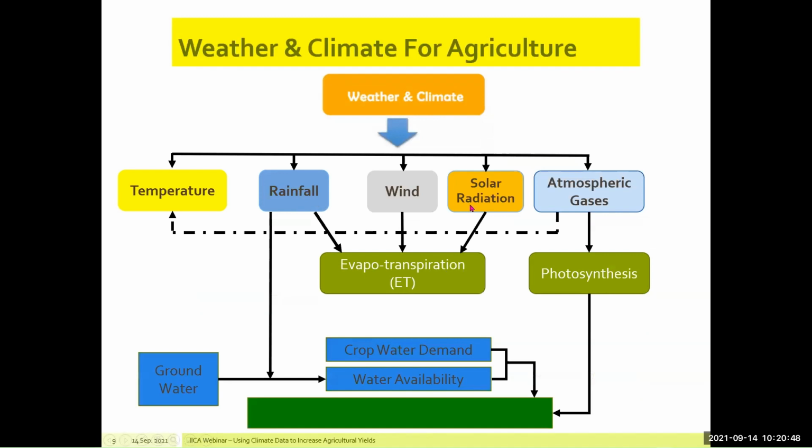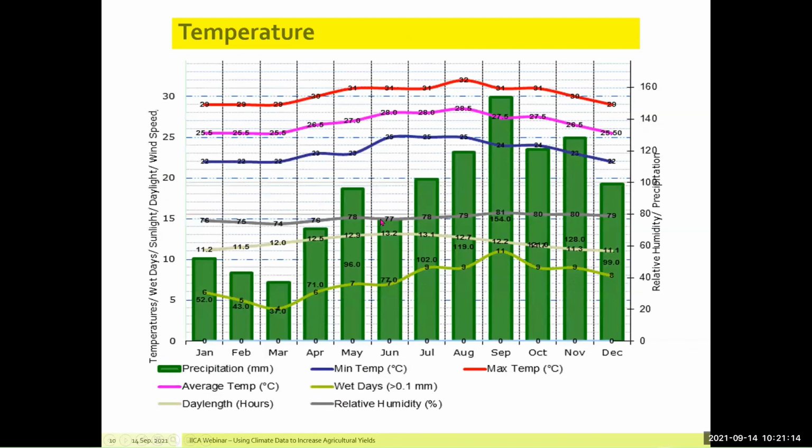We have rainfall, solar radiation, and wind affecting, for example, evaporation, and I will say a little bit more on that. And we have atmospheric gases like carbon dioxide, which is useful in photosynthesis and also for your overall crop yields.